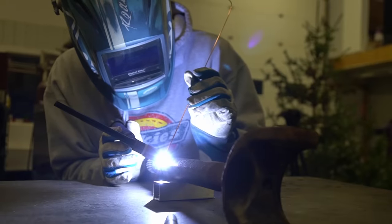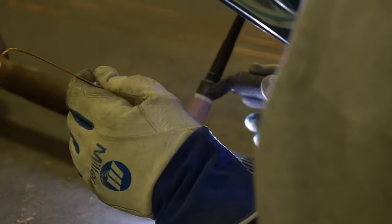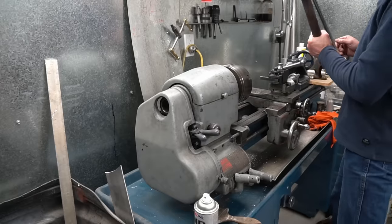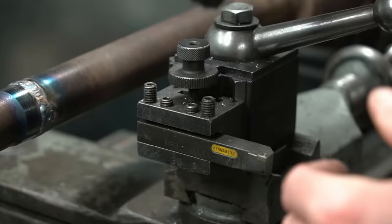I'm very fortunate that my good buddy Sasha with SK Customs is a world-class TIG welder, mechanical engineer, and lives just down the road. He's fitting me in on a Sunday and we're fixing the axles.